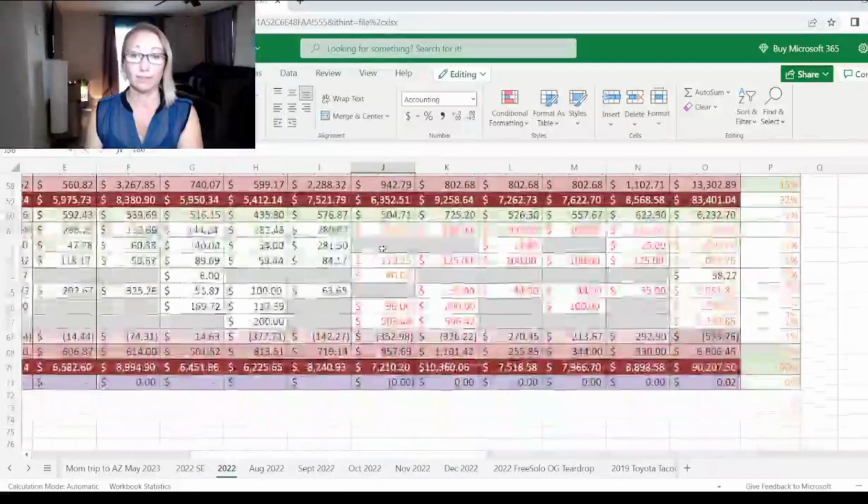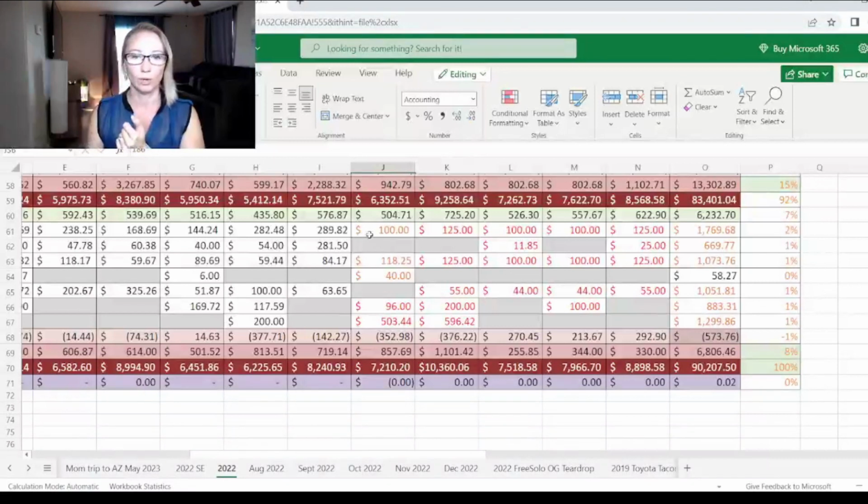Then moving down is the fun category. So we have eating out, events. So you can see we spent a good amount last month because summer break. And then we have what we call alcohol, drinks for the house, or dinners, whatever, date night type stuff.